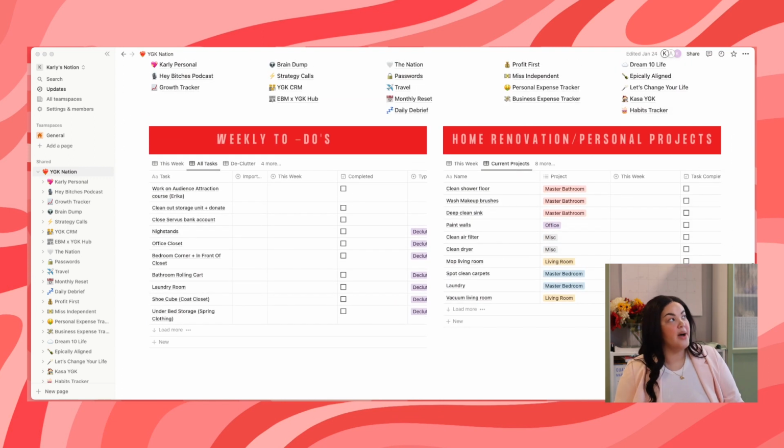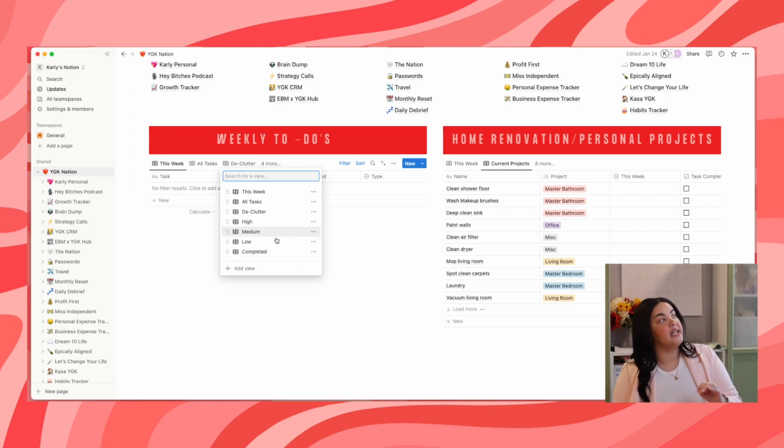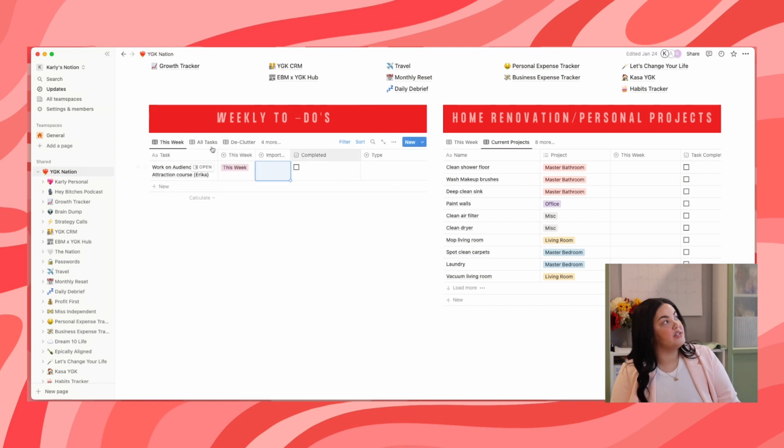The final piece of the home hub here is my weekly to-dos as well as my home renovation and personal projects. I have this sectioned out into this week, all tasks, decluttering lists, as well as things like high, medium, low priority, and if things have been completed or not. So as you can see, I have all of these tasks here. I have it filtered to only show me 10 tasks at a time, but if I were to do this week tab, it would switch over to the this week view.